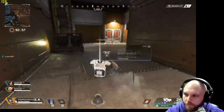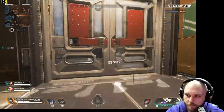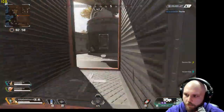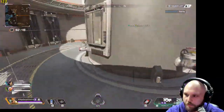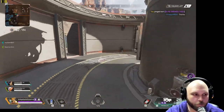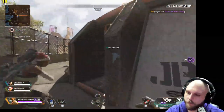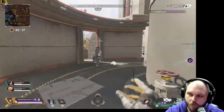Got in there. Ooh, what's this? A P2020? No thanks. Purple armor, I'll take it. Heck yeah. Optics here. Here we go. Mid-range. Welcome back. I'm using the Prowler till I get a better gun.